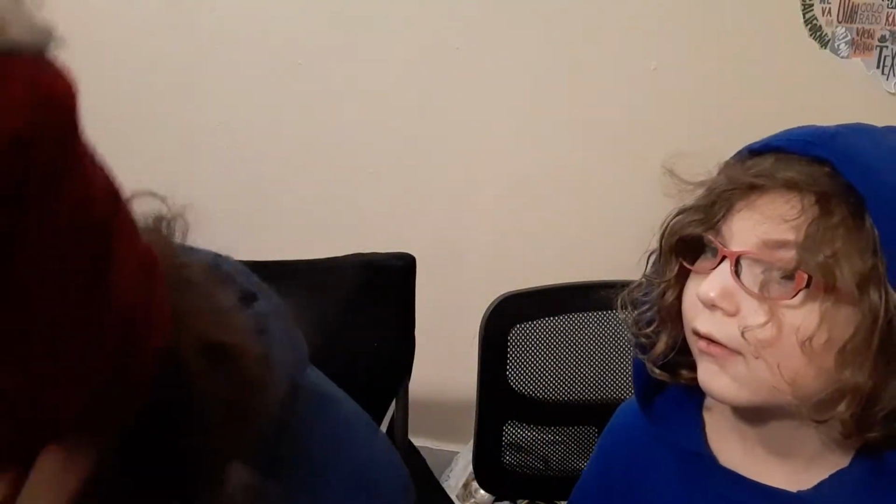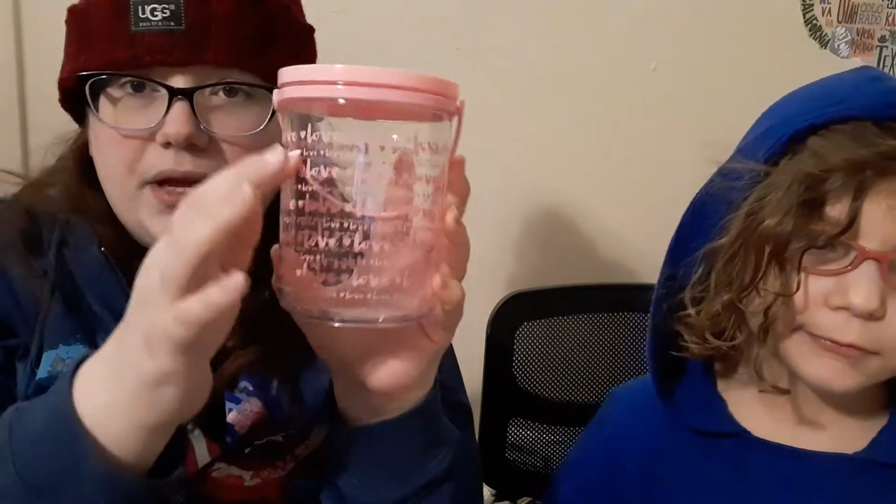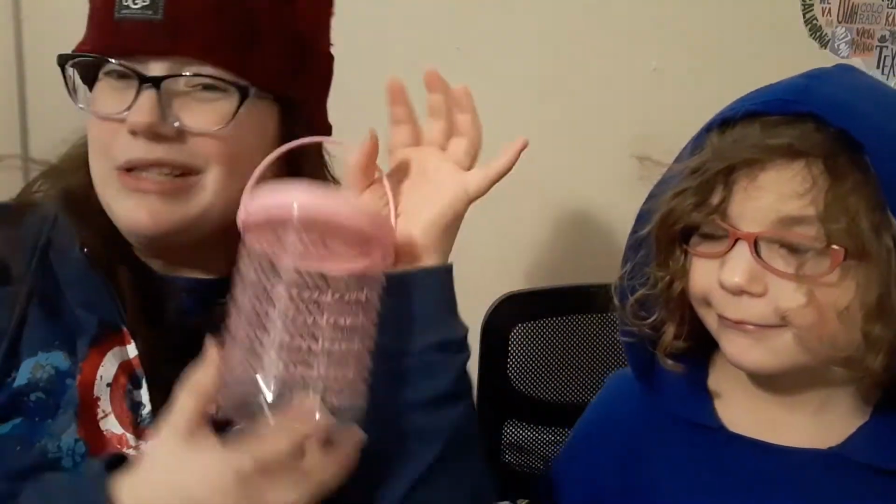I'll probably just pick up some white rose floral for that. I picked up this plastic bucket, and it's this light colored pink, and it says love all over it. There's a bigger love and a smaller love with hearts in between the loves. This is great to give a little gift in or whatever, really. But I may just put that on my coffee bar.